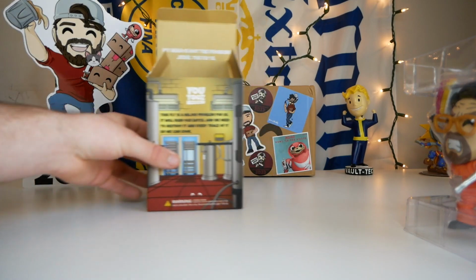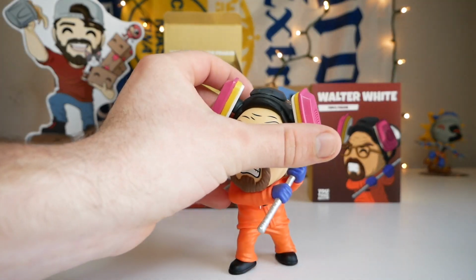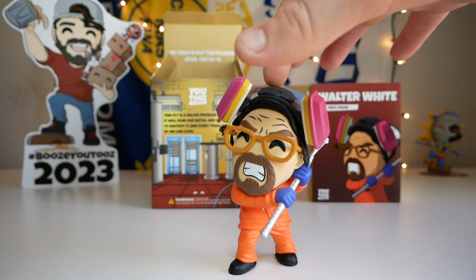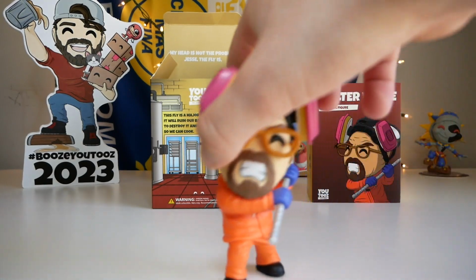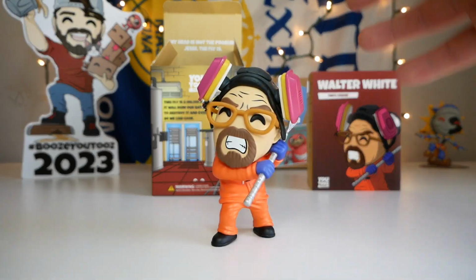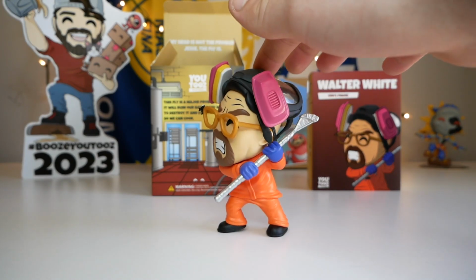But now let's throw the box and the sleeve in the back here, and let's check out the figure. And I forgot just how big this figure is. This one is a very nice looking figure. Looks like it's not too sturdy. It's definitely very, oh, there we go. There it falls. But actually, now that I'm thinking about it, it might have something to do with his posture here. Because, I mean, he's not really standing in a very steady stance, I'd say.